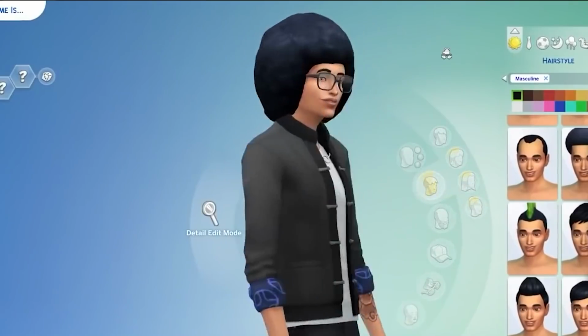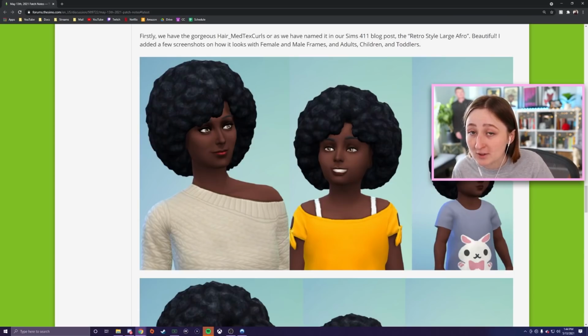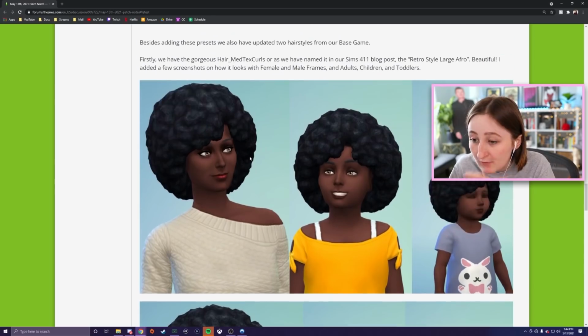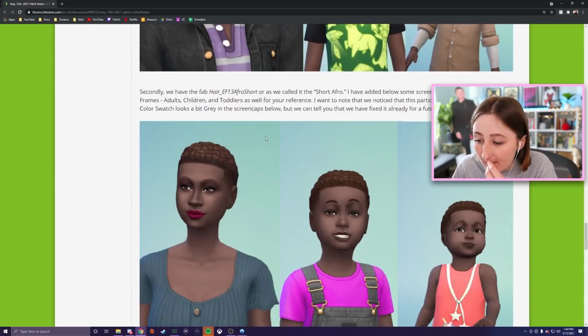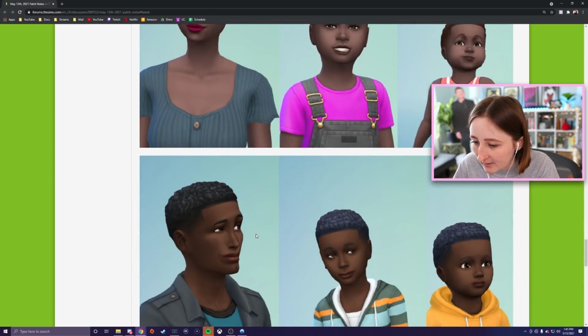It was just awful, like it does not look good. The texture was terrible. That goes for all the base game hairs, especially the black textured hairs. But this one was just so bad, so I'm so glad they finally updated it. We've got it for all age groups too, which is awesome. And they also updated this hair, like a shorter afro. Oh, interesting, they even acknowledge the fact that it looks really bad in the swatches.